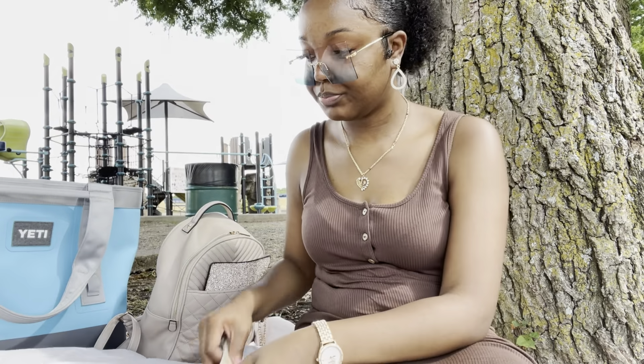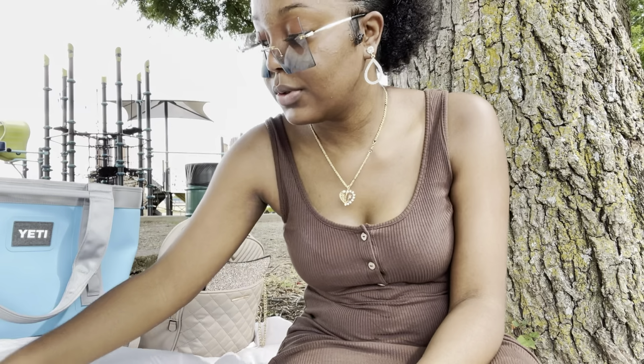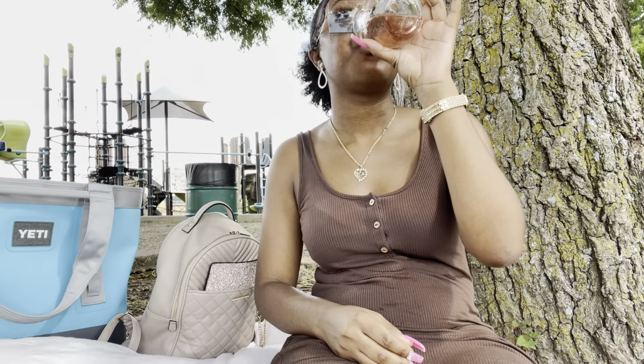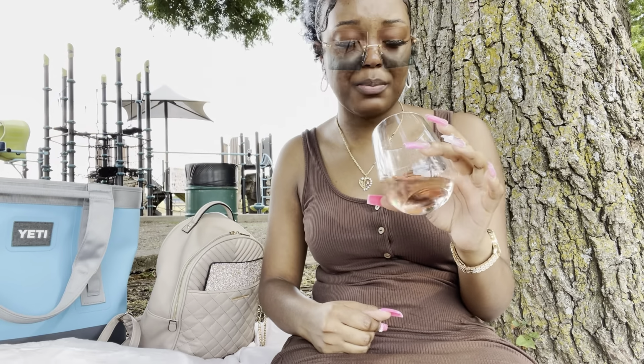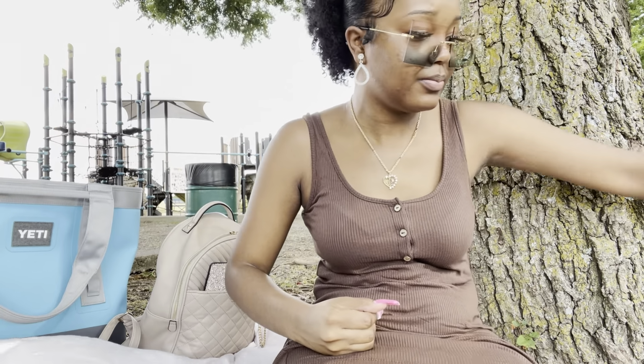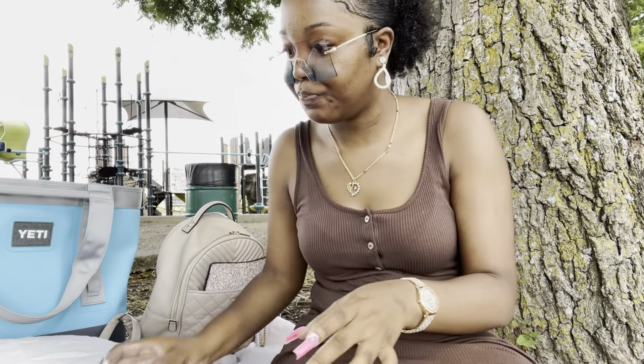So yeah, so now I'm going to finish off this drink. I'm gonna pull me up a new glass because this one went flat. Okay.